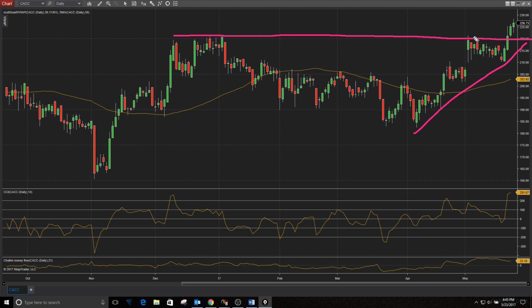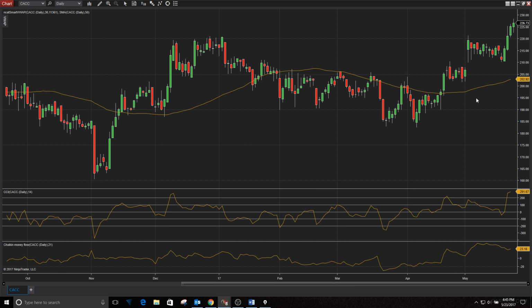for this move up. Broke on through the previous 52-week high near 220, and now you have a commodity channel index that's a little bit overbought here, but I think I'd be looking to play the breakout here from the 220s. You can leave a stop just shy of the 220 level for a relatively tight stop and decent risk versus reward.